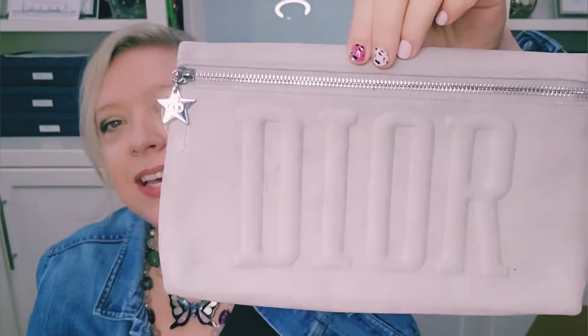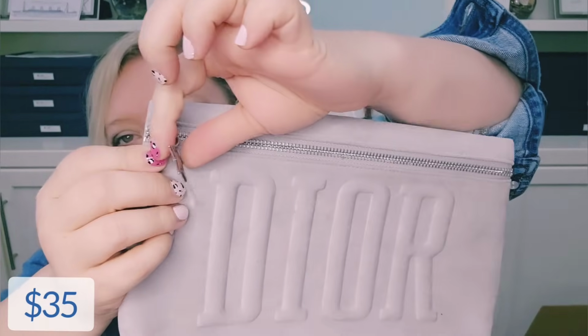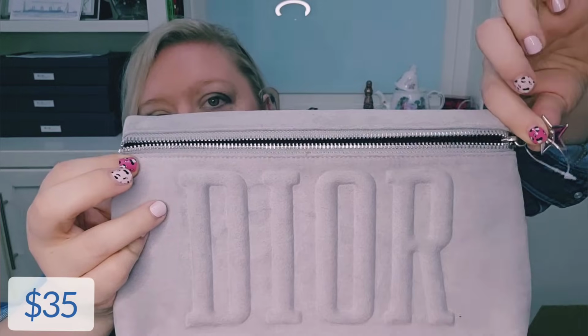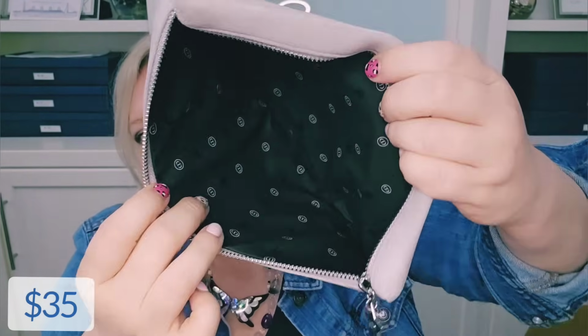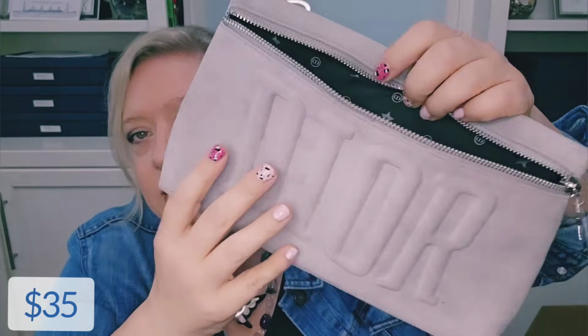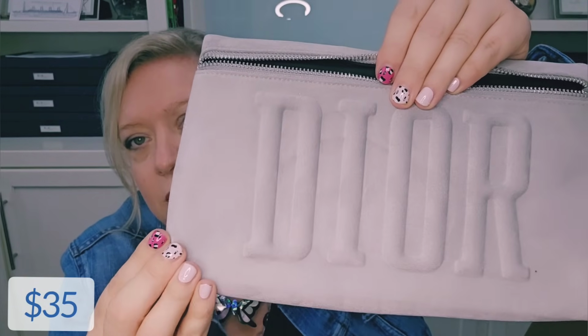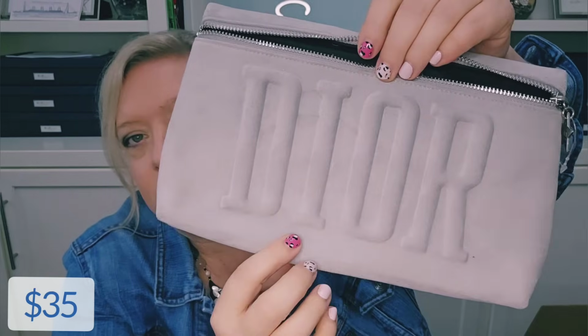But y'all, I found this. I found a Dior. This is amazing. You have your CD here for Christian Dior. I did look this up. It looks totally legit. Okay. This is in excellent condition. It's got kind of a suede feel to it. And you've got your embossed or raised, I guess, Dior across the top.